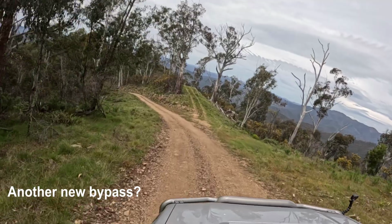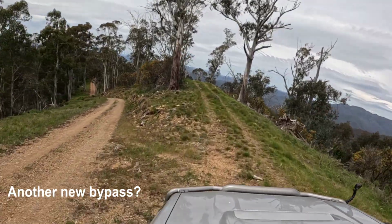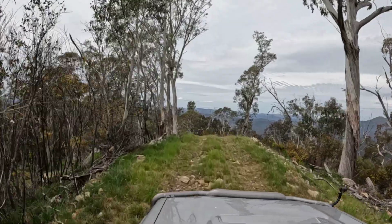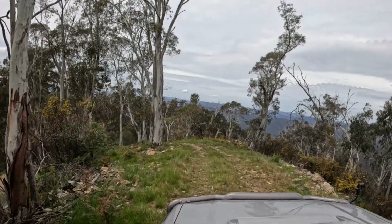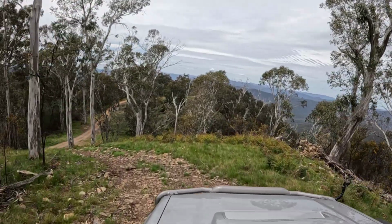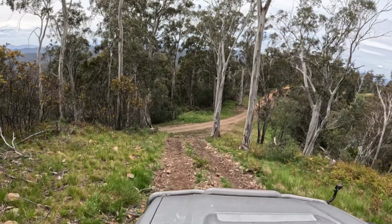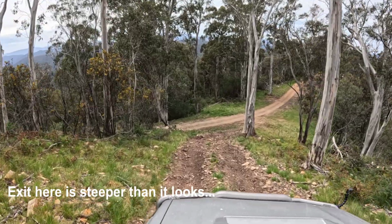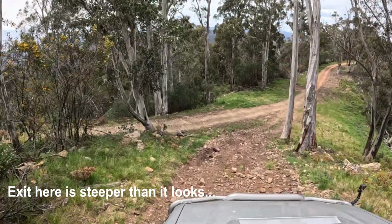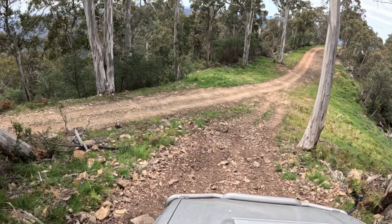And lo and behold, we've got another new little bypass, not perhaps as well defined as the first one, but definitely clearly a track. So I decided to take that as well. And it's a nice short little bypass, this one, just up onto this ridge here, where you get some great views. You can see clearly here it's had gravel and rock put down, particularly on this section, which is quite a lot steeper than it looks on camera. Not a difficult drive, just slow and steady.